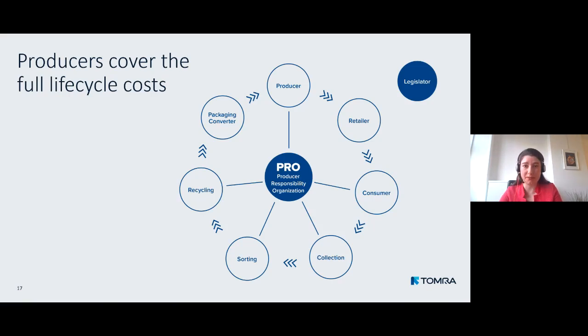When setting up an EPR scheme, the legislator should clearly define what costs exactly the producers need to cover. And the international standard here is that at minimum the costs for collection, sorting and recycling should be fully covered by producers, as well as the costs for running the PRO, for the administration of the organization, for reporting to the government and for communicating to the consumers. And these costs, they can be offset with potential revenues from the sale of recovered materials.